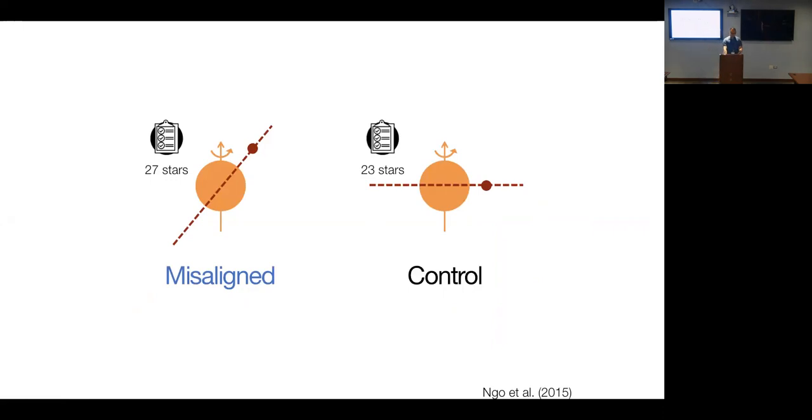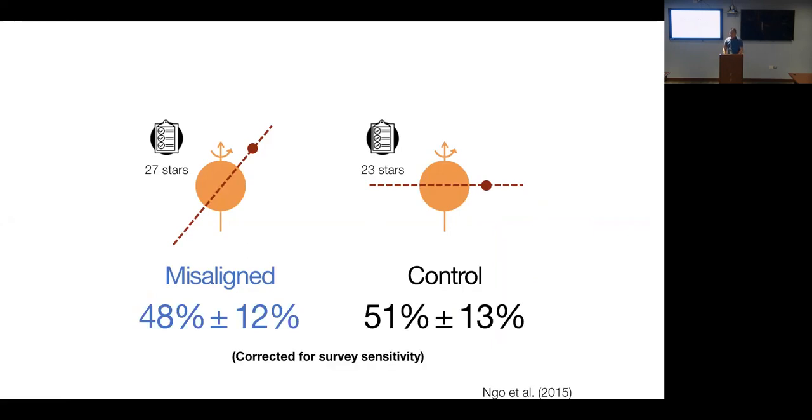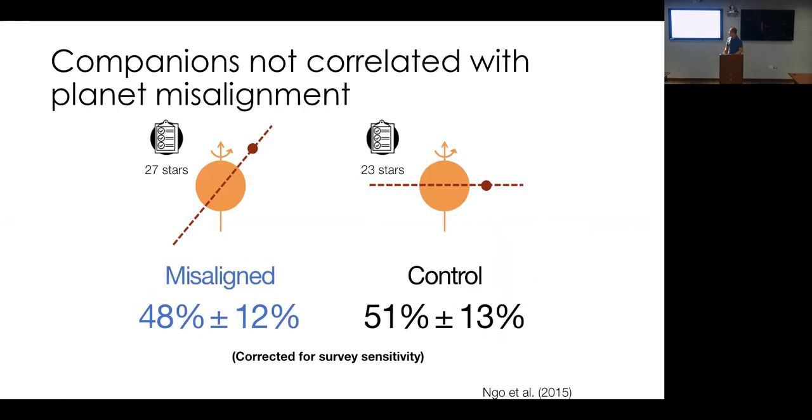So we did a study and measured the companion frequency. We found that 48% of the misaligned planets had a companion and 51% of the control planets had a companion, after we correct for survey sensitivity. From this, we conclude that companions are not correlated with planet misalignment. There's something else going on with this misalignment, not due to a companion star.